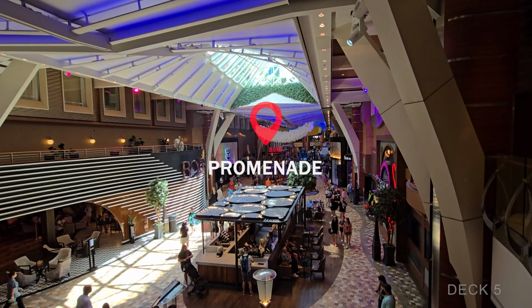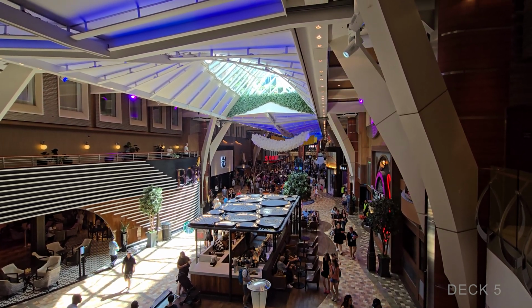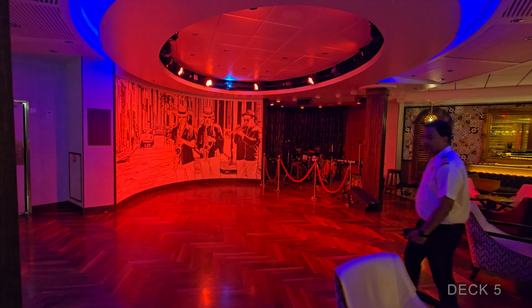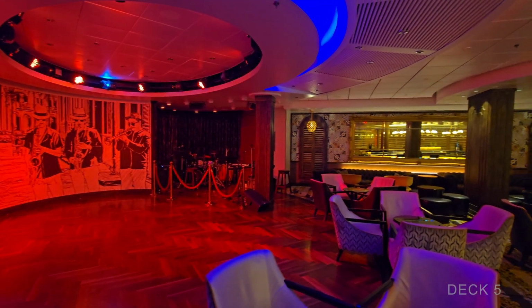Let's check out deck 5. There's so much to see and do, and it's actually one of my favorite places to be. First up is Bolero's Bar. And this is a fun little bar. They have a stage and an area for the band, and there is a bar in here. Really comfortable seats and a lot of fun.